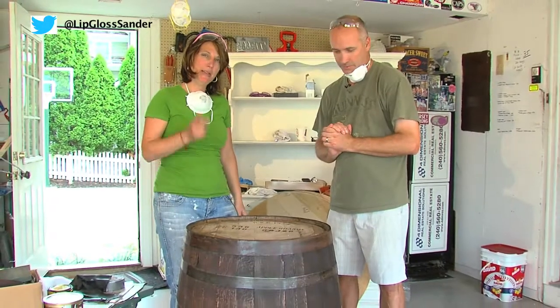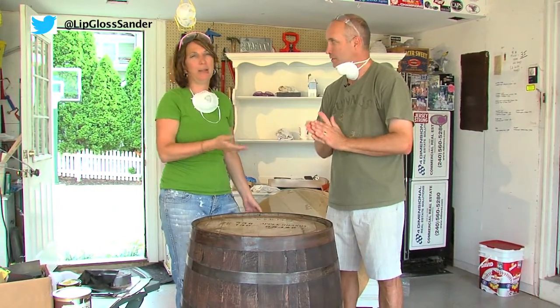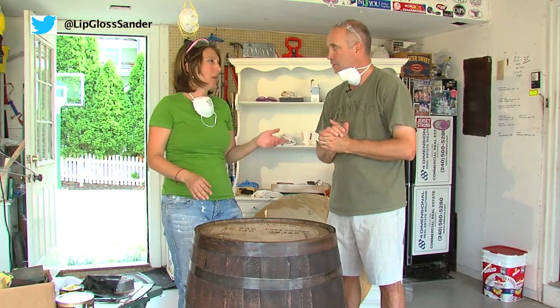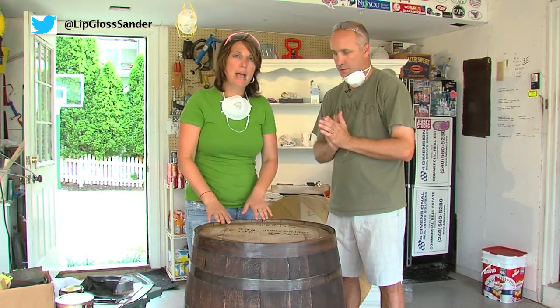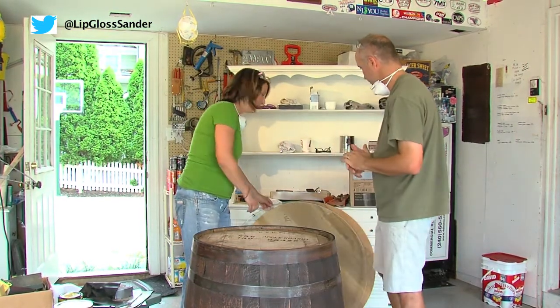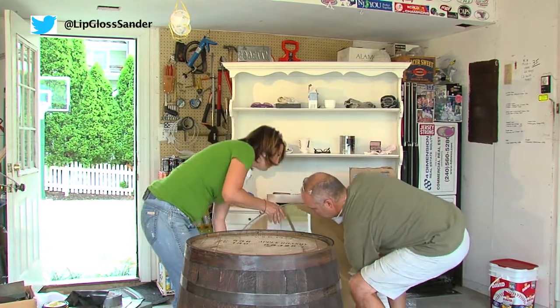So the next step is going to be to apply the polyurethane. Dave had mentioned that he wanted a shiny look to the top coat. So while we're waiting for this to dry, I thought we would go over some of the options for the top. We had gone to the flea market and we found this option. So let's go ahead and put this on and show everybody.